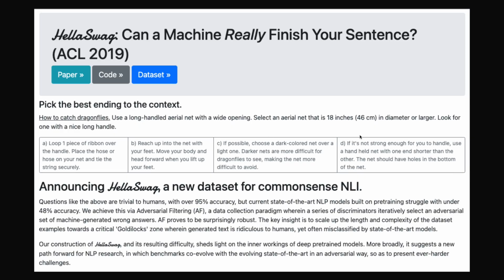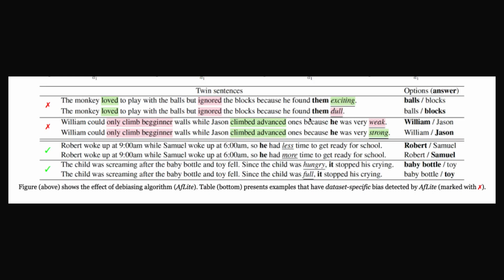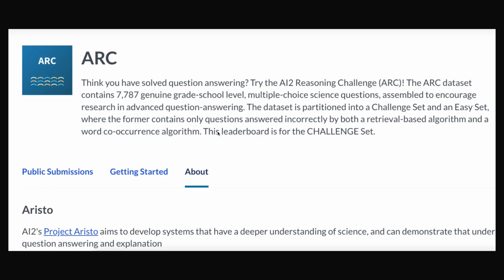Here's a screenshot of HellaSwag, where you're given an event, and then the model is asked to select the best ending or best continuation to that given context. Here's an example of the Winogrande dataset, where you're given twin sentences and you have to pick the correct pronoun that is being referred to by the given word. And then the ARC dataset is grade school level multiple choice science questions.